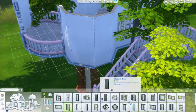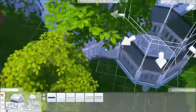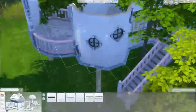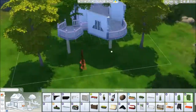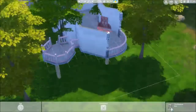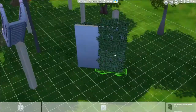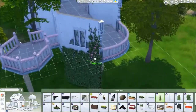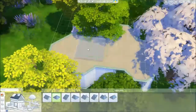The colour scheme for this build is multicoloured, but like pastel multicoloured, because there's all like pastel pinks and blues and greens and stuff, all Eastery spring colours. And I wouldn't say that this build would be suitable for anything else apart from either Easter or just spring, like an outdoorsy spring sim, because it's very colourful and just covered in nature and stuff.